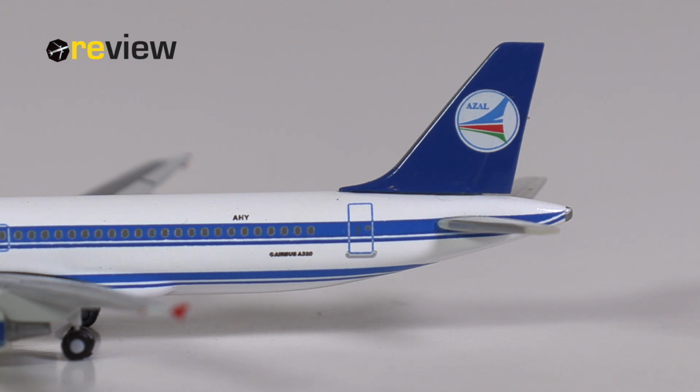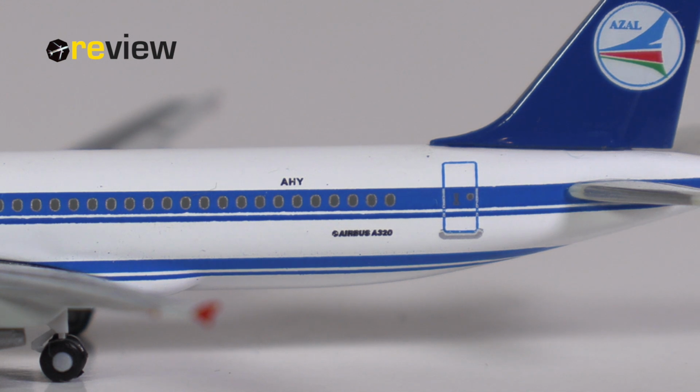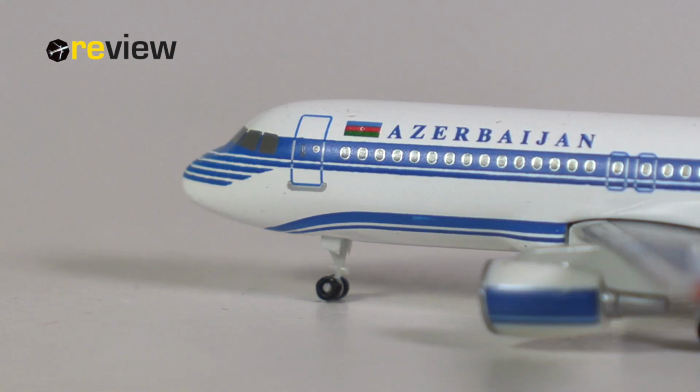And as always, we start off with a look at the tail section, where we on the vertical stabilizer have the Azerbaijan Airlines or Azal branding. On the fuselage we then have 3 letters which indicate the origin of the airline, and we have the aircraft type specification, but unfortunately no registration code on this aircraft model, something that is the case for all models in this box set. Towards the very tail of the aircraft we then have a little bit of detailing around the APU exhaust, and when we move towards the front of the aircraft we can see across the fuselage, just above the blue cheat line, the writing of Azerbaijan, and we find the Azerbaijani flag.